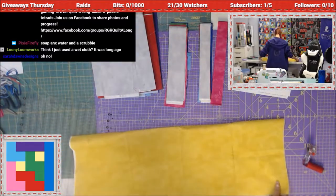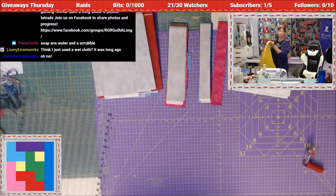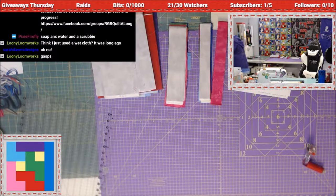So this is the way that I want to go. So let me iron this. What I did is apparently I baked it onto there. I really got it in there.